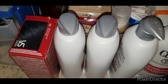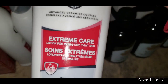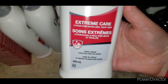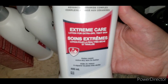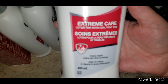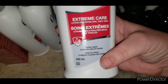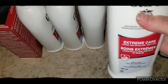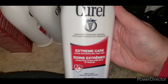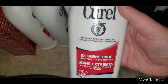Moisturizer. This is Curel Extreme Moisture Care. It's for extra dry skin. It's excellent for anybody who has eczema or psoriasis or anything like that. This is really good for that. I put it all over my body. I use it on the kids. My kids have a mix of psoriasis and eczema, so it's really important to care for your body.